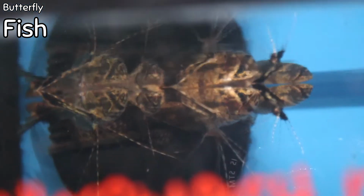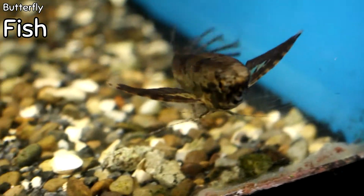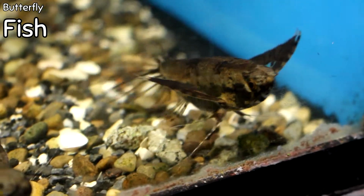They have super elaborate fins. When you look at them from the surface, it does look like a butterfly or giant moth has landed on the tank. They're very cool. They get nowhere near as big as an arowana, so they make a really cool conversation piece in any kind of an oddball tank.